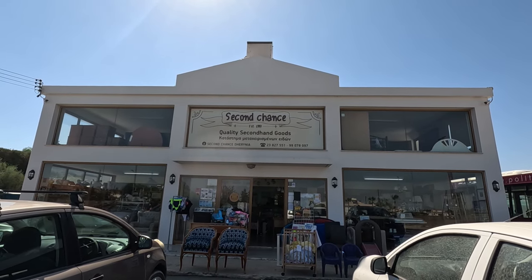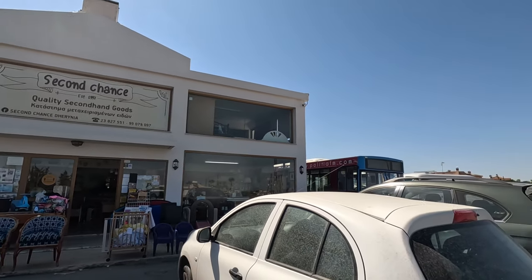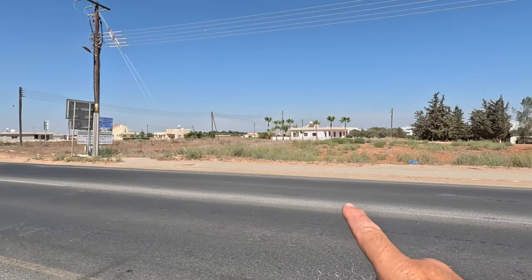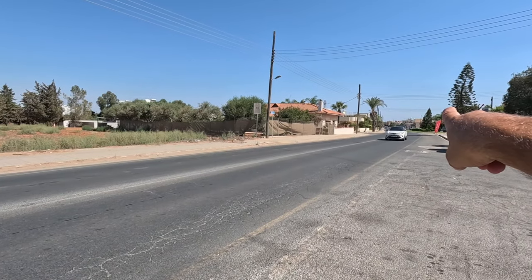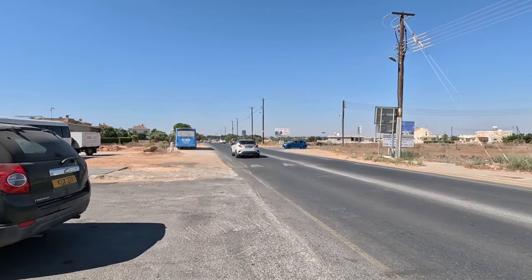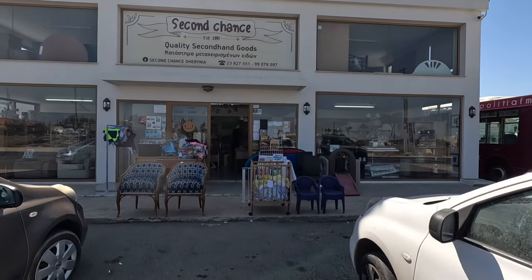Today I'm visiting Second Chance, quality secondhand goods. I'll show you whereabouts we are. Look, there's the main road, and that leads down to Dorinya, guys. And down that way is Frenaros. Let's go and have a look, see what treasure we can find.